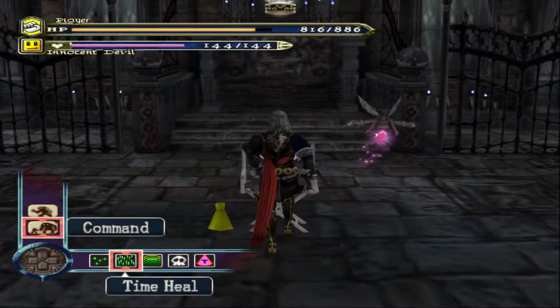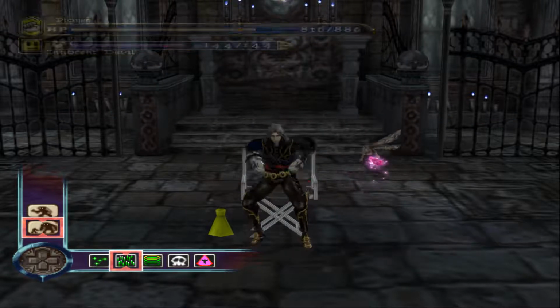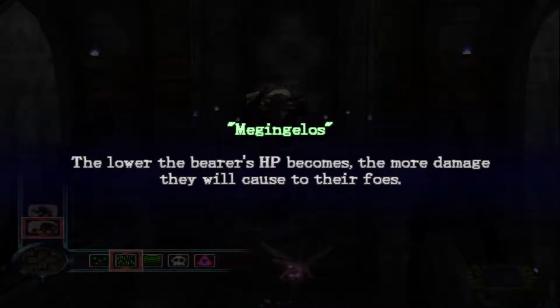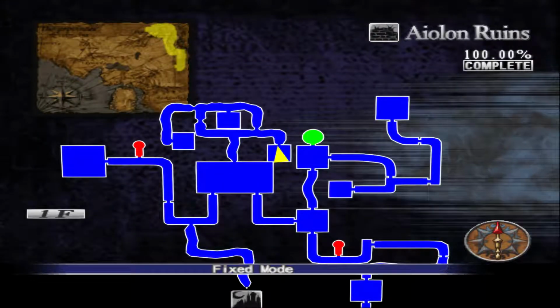One of the materials you'll need to make a long staff, which you'll see me using in a bit. Forgot the name of it. And then here's another chair, and we find Majingelis. I think I mispronounced that one too, but you do more damage with that item the lower your health is, so it's quite handy.